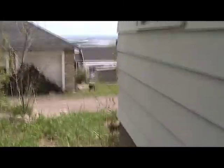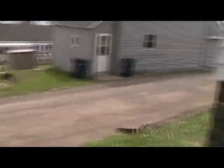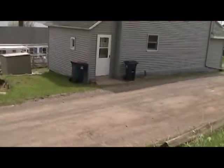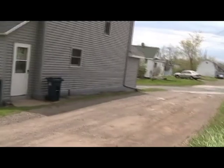And then the house sits on an alley. The siding seems to be in pretty good shape. And the walkout for the basement right here. You sit along the alley, the rest of the yard. And then from there, we'd make our way back out to the street.